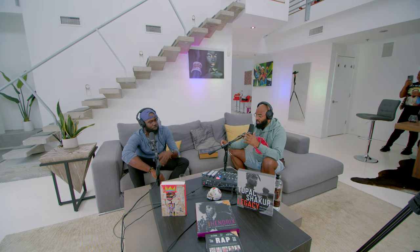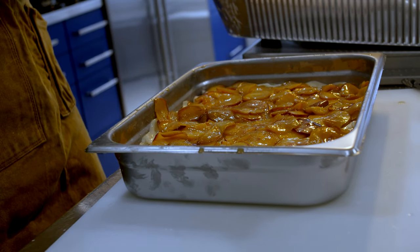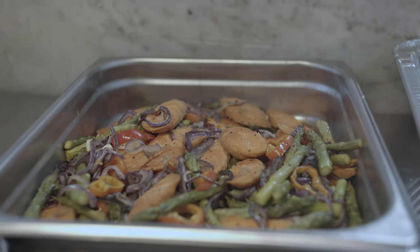The Super Skunk, the dominant terpene in Super Skunk is actually myrcene, which we just talked about, caryophyllene, and pinene. When you go out in the woods and you smell that piney, that's pinene.